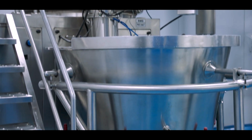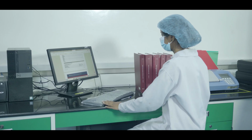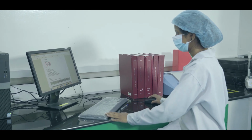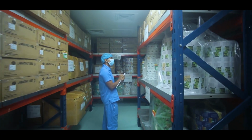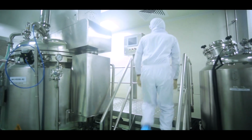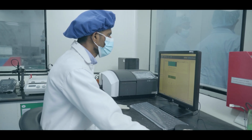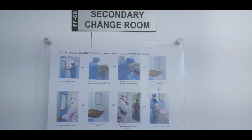We have a stringent vendor qualification system in place where we source materials only from approved qualified vendors. All our raw materials are stored in a well-maintained warehouse under controlled environmental conditions. QC released approved materials are dispensed for production under microbe controlled environmental conditions using equipment like RLAF. Raw materials are stored segregated as quarantine, under test and approved in our warehouses.